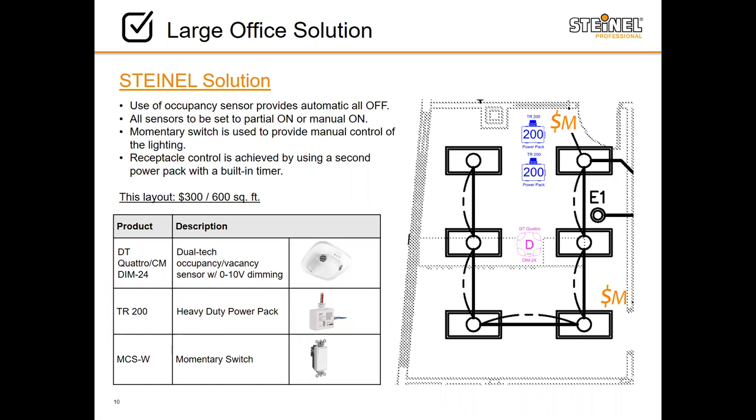So we've really got a very robust relay in there that can control pretty much any kind of plug load, really just about any load you can imagine. This is why we call it the Super Duty power pack, because it is a much more robust power pack than what's out there in the market from competition, as well as in comparison to the TR100 and 150, which is more in line with what you see from competitors. So the TR200 is fully rated to do receptacle control.